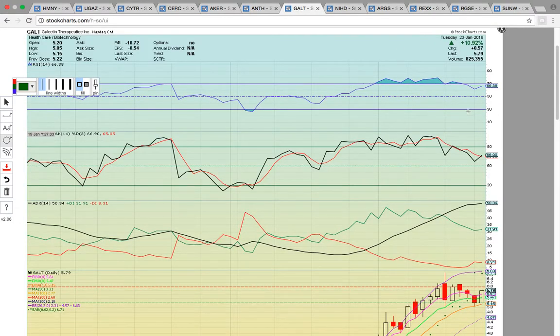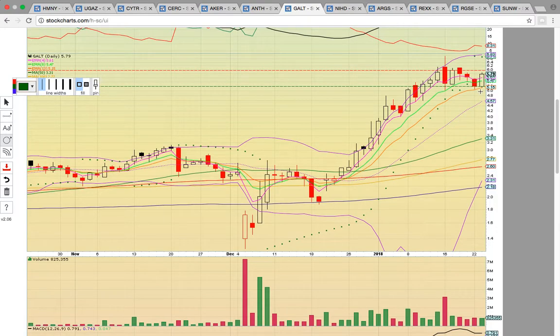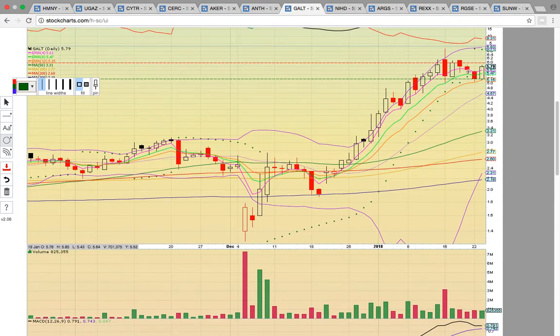Okay, let's look at GALT. Closed up nearly 11% here. As you can see, it has a sideways channel going, and it did bounce today after pulling back for 3 days in a row. It has a really nice uptrend going. Okay, so it got an uptrend going back here in December.